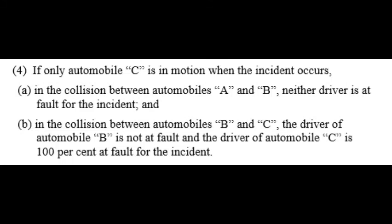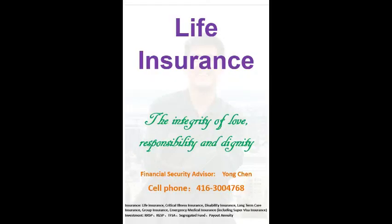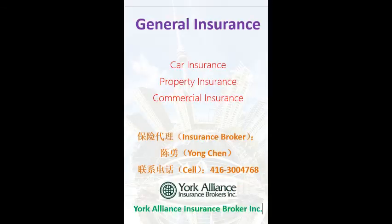4. If only automobile C is in motion when the incident occurs, in the collision between automobiles A and B, neither driver is at fault for the incident. And B. In the collision between automobiles B and C, the driver of automobile B is not at fault and the driver of automobile C is 100% at fault for the incident.